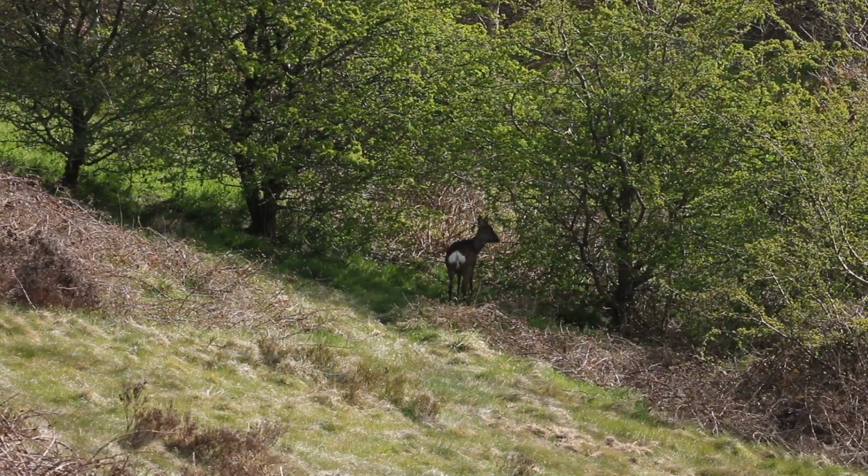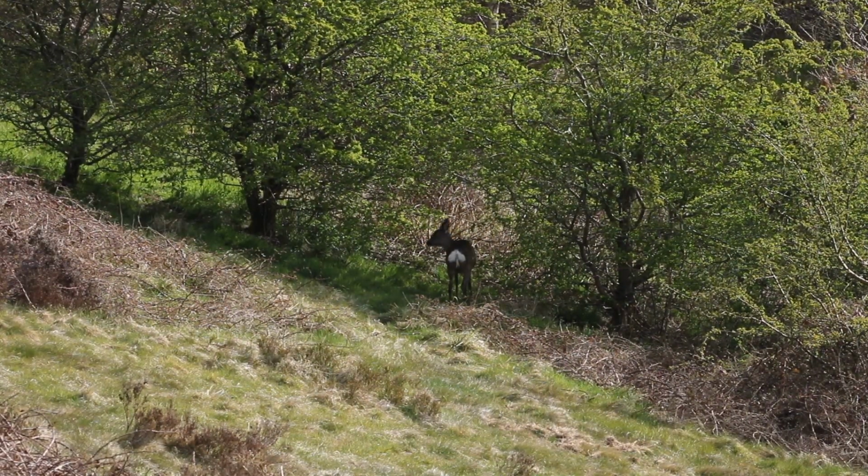There's a deer over there. Right, I'm going to see if I can get my long lens on. There's a deer in the trees.